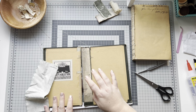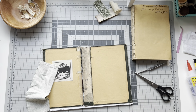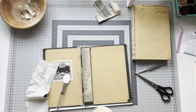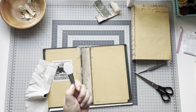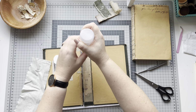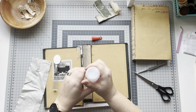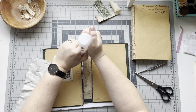I will start by putting the glue on the spine and on the covers using my trusty silicone makeup brush. If you don't own a silicone makeup brush, I highly recommend it because it's so easy when you do the glue to just rub it off, and you don't have to stand down and wash your brushes.